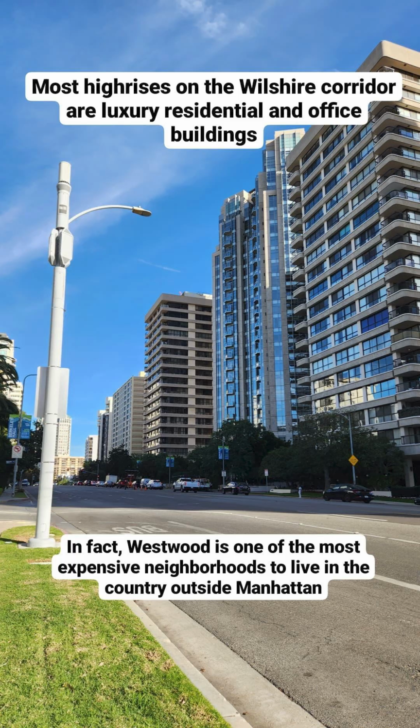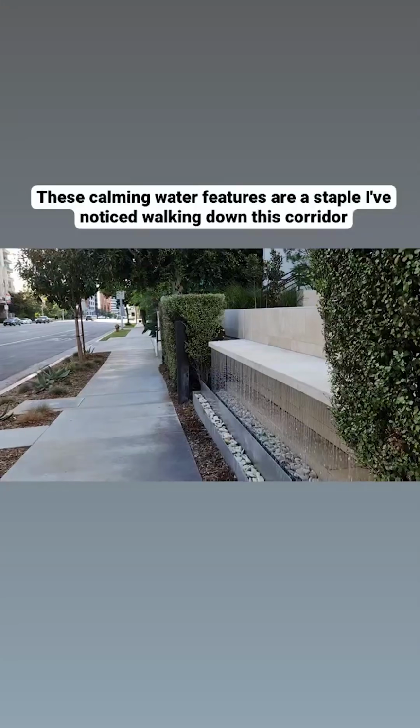Most high-rises on the Wilshire corridor are luxury residential and office buildings. In fact, Westwood is one of the most expensive neighborhoods to live in the country outside Manhattan.